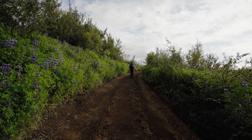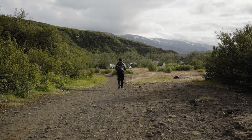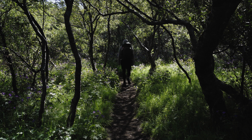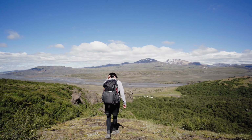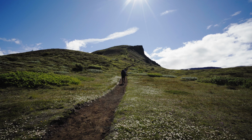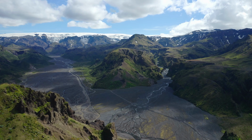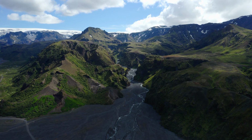One last thing I do want to recommend is that if you do end up doing this hike and you're staying a night at Húsadalur, which is the final campsite, I do recommend doing a day hike before the bus arrives. There's several day hikes that you can do here, but if you're short on time or just can't be bothered to do a 6-hour hiking loop, then I recommend going up to the Valanukur mountain. It's a short 2-kilometer hike and it'll reward you with an amazing view over the valley of Thorsmørk. So consider that if you've got the time and energy.